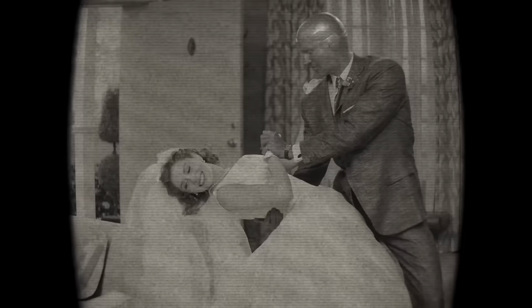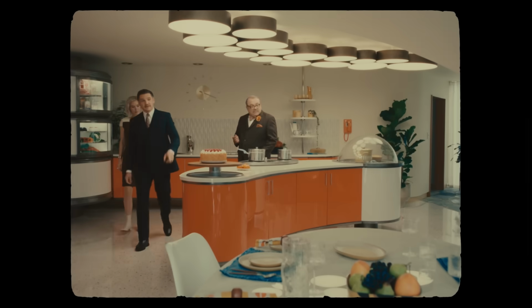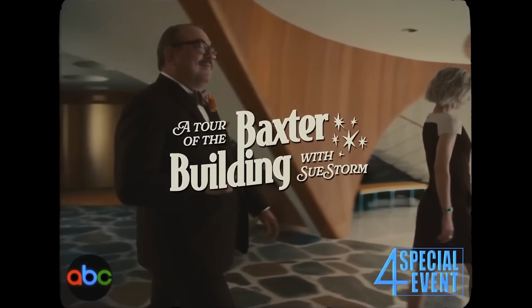Okay, so this promo opens with the old color TV set turning on, the red hue, the lines, the trapezoidal shape of the picture. These are all what pre-digital television sets looked like, kids. Matt Shakman for WandaVision would use similar aesthetics for that show's marketing and its episodes. He did not use Mephisto, but we got there, kids. We got there. So now we know that this every Sunday night at 7 on the dot footage is part of a televised press tour, a tour of the Baxter Building with Sue Storm.